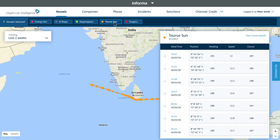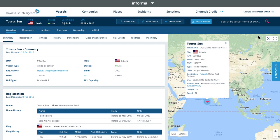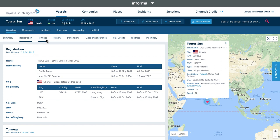Earlier, we showed you how to navigate to the Vessel Overview page from the Vessel Search results. You can also access this page by clicking on View Vessel Details. You can view both the map and tabular data side by side. This ensures you have all the information you need on one page. On the Overview page, you can see the destination of the vessel. You can scroll or click on one of these tabs to access detailed information.